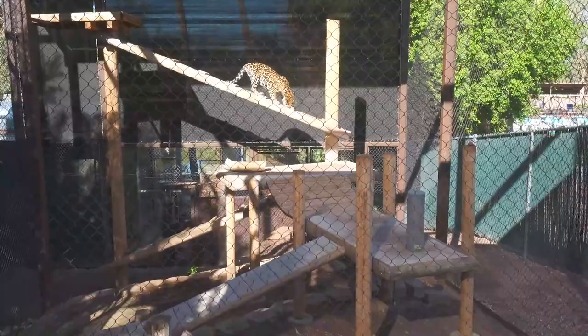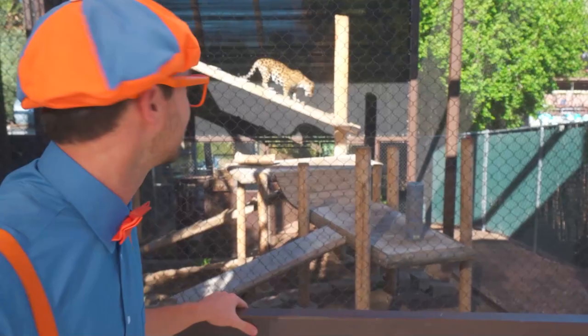Do you see that animal? It's another cat. This is a jaguar. Whoa.